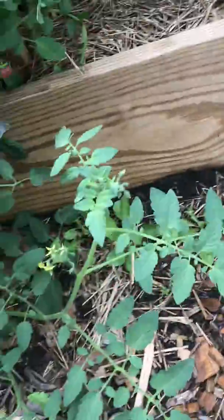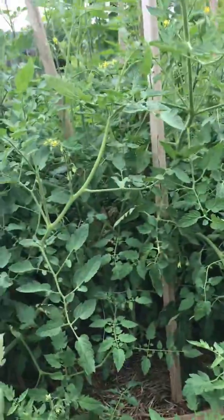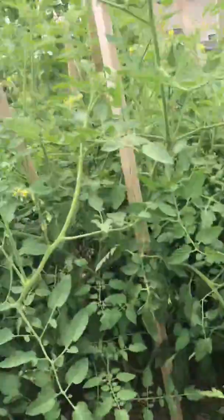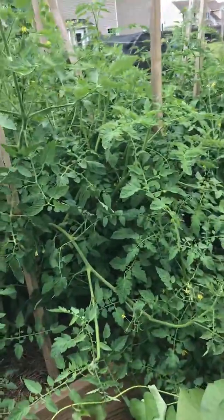I keep coming out here every day looking to see if any of them turn red, which doesn't look like it yet. So got a lot of green ones, not enough red. If anybody can suggest a way to make them turn red, that'd be fantastic. But otherwise just gotta wait. I need to come in and clean that up a little bit.